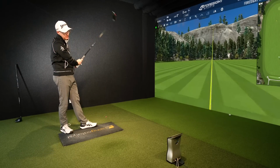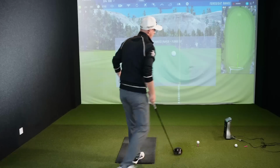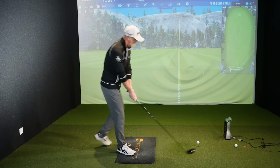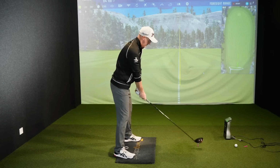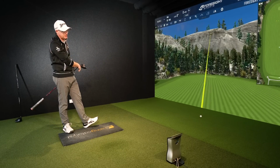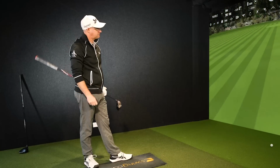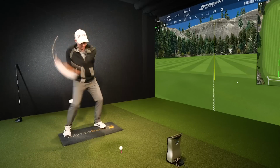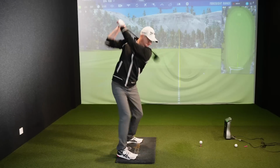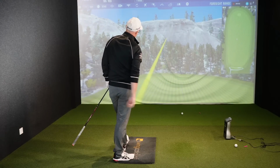Bit of a miss hit. So that's 161 on a high toe, 113 club. See what I mean? I do think mine's going to sneak a 163, 164 today, which is still not quick enough. 161 at 113. Again, it's high on the face. So for a miss hit, that's strong. Yeah, 162 at 112. That's a heel, 163. So it's interesting, isn't it?